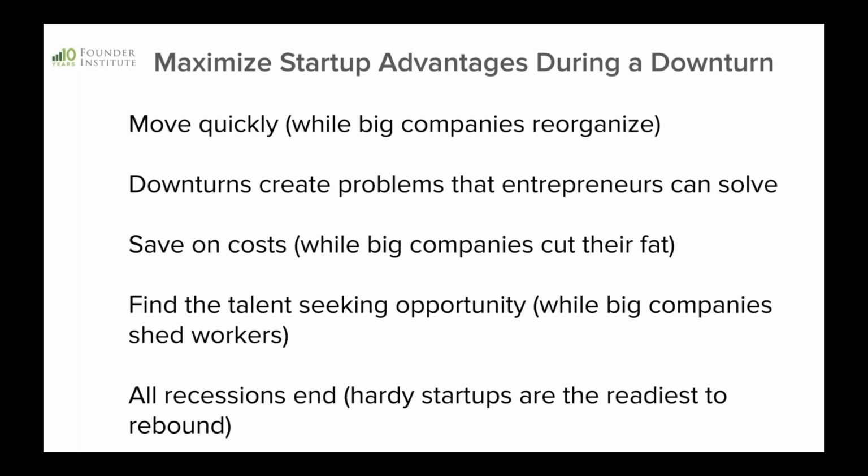One, you can move quickly, right? While big companies are reorganizing, as a startup, you can move quickly. Downturns create problems that entrepreneurs can solve. You can save on costs while big companies cut their fat. There's lots of opportunity often to get the things that you need as an entrepreneur for less than you normally would. You can find the talent that's seeking opportunity right now while big companies shed workers. And remember that all recessions end and hardy startups are the readiest to rebound.